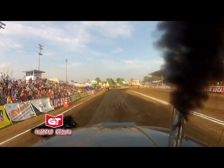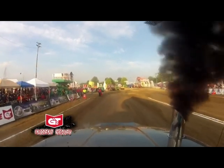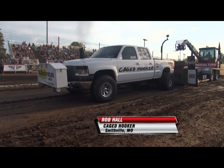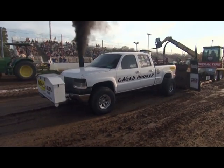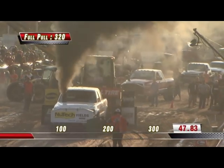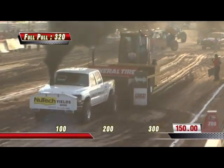General Tire takes us on a nice replay there from the cab looking out, and again, you can see that thing tugging really hard. Goes 316. So a nice pull there, no doubt about it, at 316 and 84. Puts Josh Allad actually in the front as we get set to see the caged hooker here. Another Chevrolet. Yep, the bow tie fans will be pulling for this one.